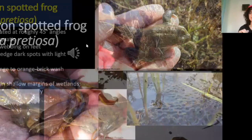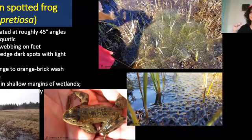So we always talk about Oregon spotted frogs. If you're listening for them, it kind of sounds like a woodpecker or somebody knocking on the door.